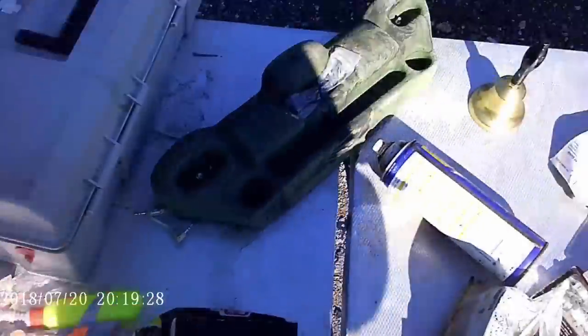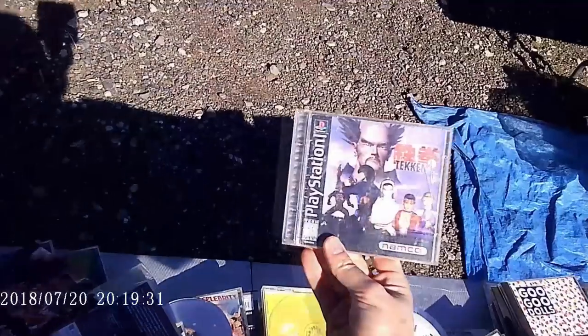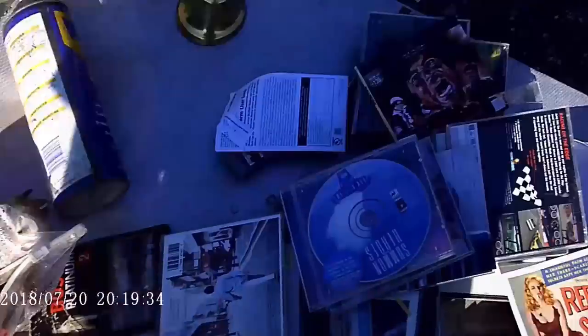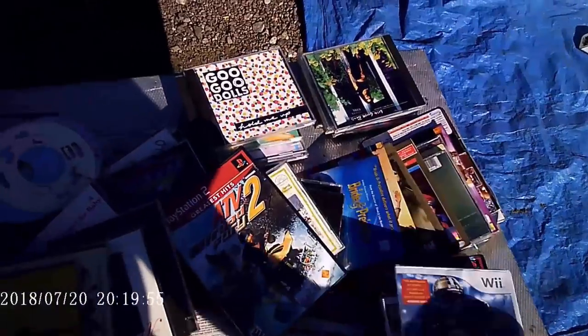On here, there's a bunch of CDs. What do we have here? Here's a copy of Tekken 2. I didn't have this game and it's complete. And yeah, it's beat, but for a buck, I'm going to take the chance on it. There's Madden 11. Those ATV Off-Road Fury games are pretty fun.